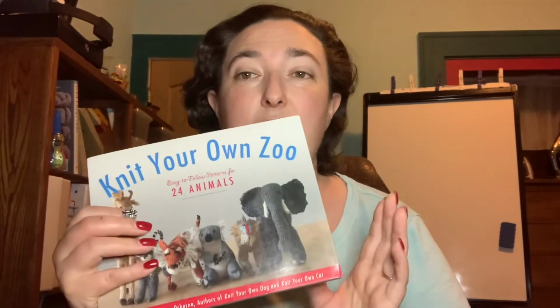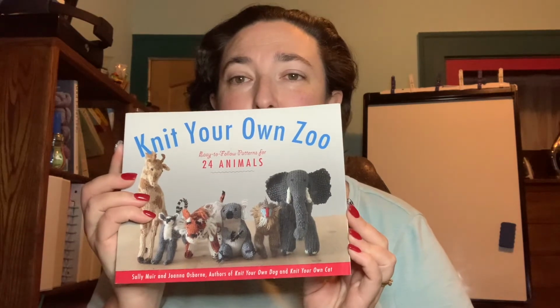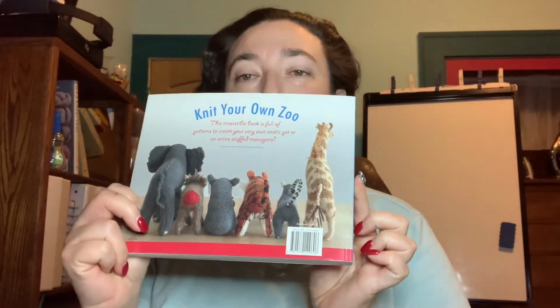I went to the secondhand store and I found this Knit Your Own Zoo, and it's all of these tiny knit wild animals, and they're absolutely adorable. I don't know if I will ever make any of them, but it was so entertaining to flip through. I need to make myself a giant penguin, because that'd be hilarious.